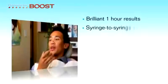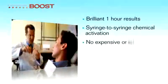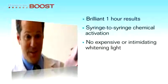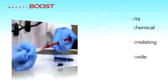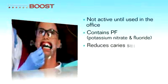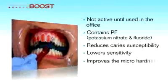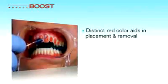Boost whitening relies on a simple syringe-to-syringe chemical activation, as opposed to the expensive and intimidating light systems normally suggested for in-office whitening procedures. The powerful 38% hydrogen peroxide formula is not activated until used in the office and contains potassium nitrate and fluoride, which has been proven to reduce caries susceptibility, lower sensitivity, and improve the micro-hardness of the enamel. The distinct red color of the formula facilitates proper placement and complete removal.